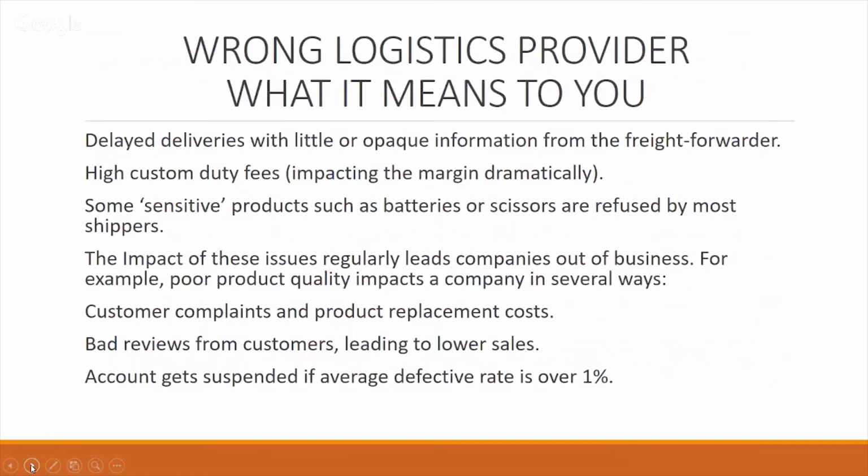If you get the wrong people sending out the wrong stuff or sending it the wrong way, you're going to get unexpected high duty fees, as is coming into America. Some sensitive products such as batteries or scissors or sharp items are refused by most shippers. Make sure that if you are dealing with anything like that, you get the right freight forwarder to manage your products for you.